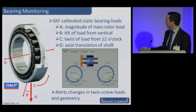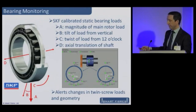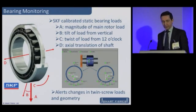So as well as measuring this principal load A, we could measure the tilt of the load from the vertical to see if there's any rotation of the bearing within its housing. We could measure the twist of the load from 12 o'clock, again to see if there's any skidding or slippage of the bearing within its housing. And also by comparing the load on one side of the bearing to the other, we could see if there's any translation of the shaft compared to the initial location.